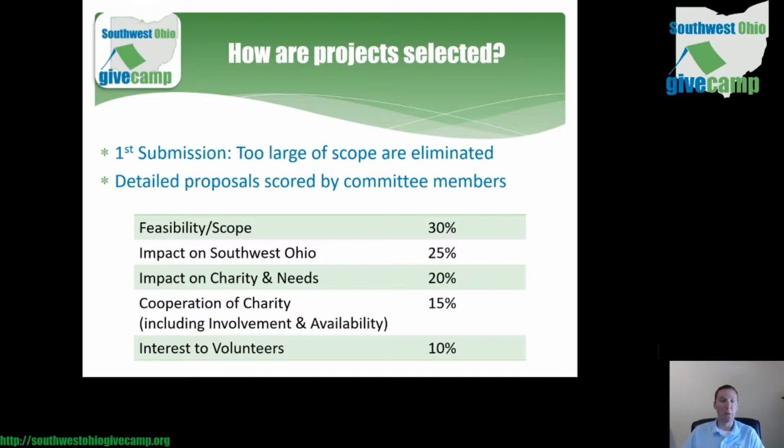We have found over the years that the more involved and available the charity is, the more successful the project is. So if they say I can show up for the opening ceremonies, the closing ceremonies, and I might only be available by phone by the weekend, that's going to score lower than someone who said we will make sure we have someone sitting there all weekend with the team to be able to help and answer questions.